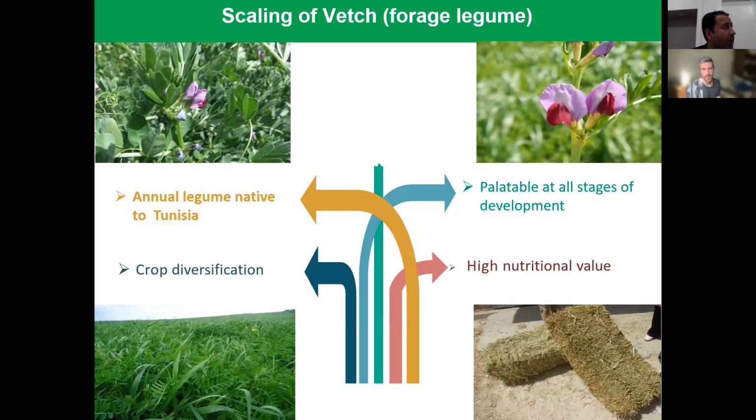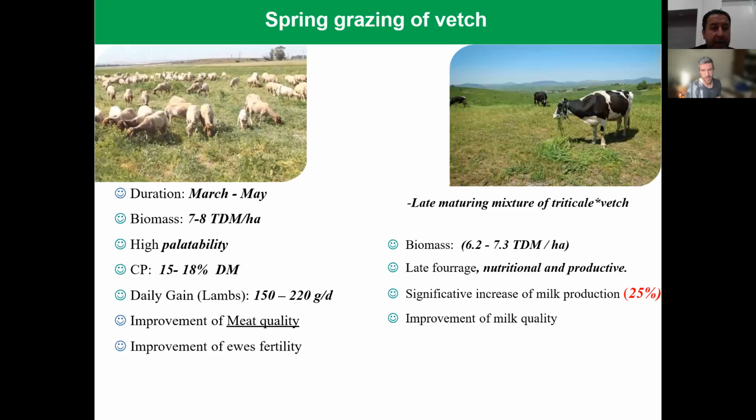So we worked jointly on developing forage, a forage type of plant native to Tunisia. This is highly appreciated by animals, and it also has very good quality for animal feed. So this was tested in different parts of the country at a scale level.